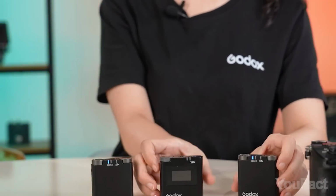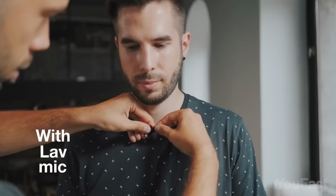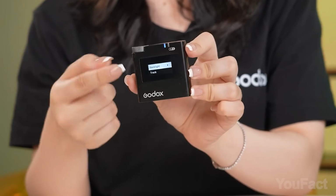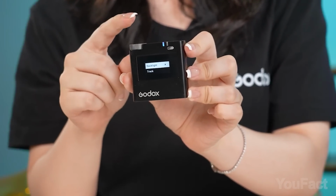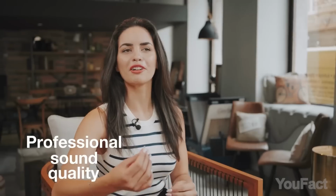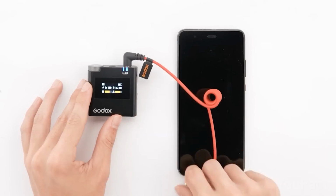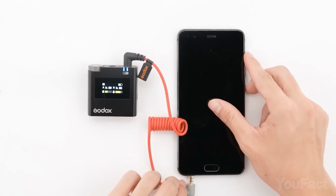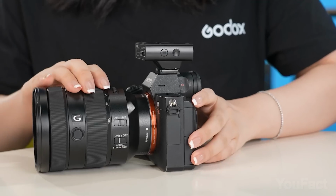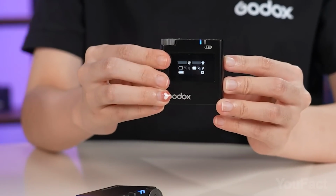Ready out of the box, its 2 transmitters and 1 receiver easily clip onto clothing or gear for instant usability. The receiver's display provides essential info at a glance, while its long-lasting battery offers up to 40 hours of recording time. However, iPhone users may find the lack of a 3.5mm jack to lightning adapter inconvenient. The kit has a high rating on Amazon. That's why I think it's a nice device.